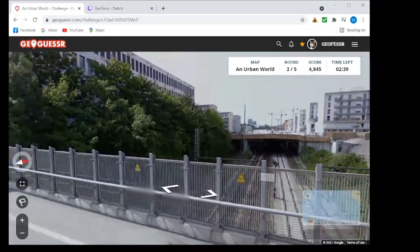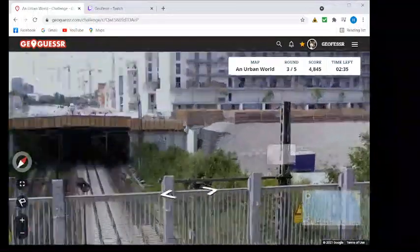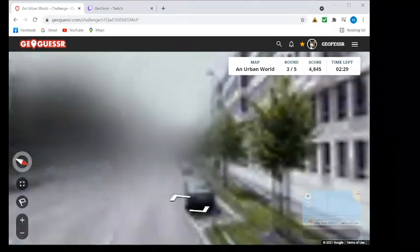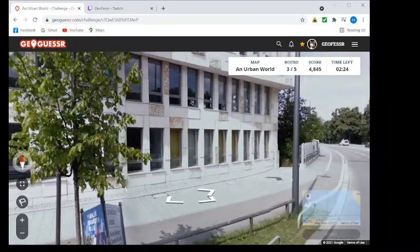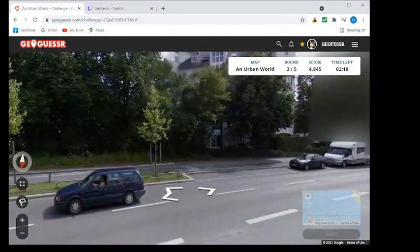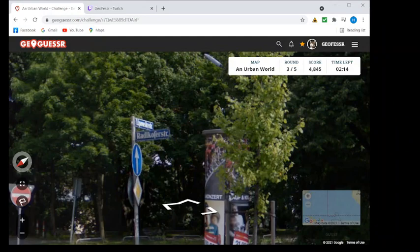Hochspannung. Okay, German. We have those poles. Yeah. Okay. We have censorship. Is that a street sign over there? It looked like it was. Yeah. This is not Berlin. In fact, I don't know that one.